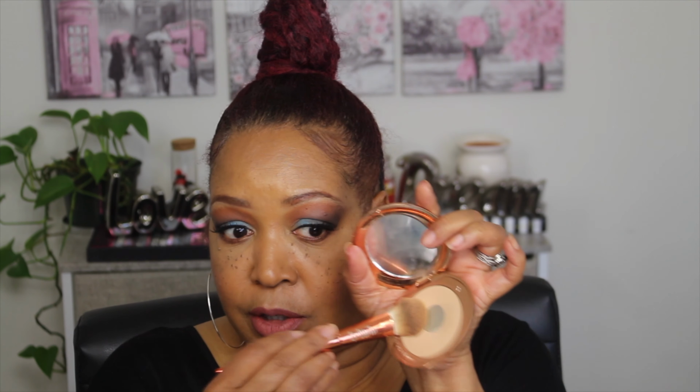I barely feel it when you just tap it on there. Because I'm very particular about applying setting powder under my eye, I may put a little bit in here like this, tap it with this brush, and just tap under here, okay? That's how I apply any kind of loose powder. Same thing with Charlotte Tilbury. I may go in here, tap it, dust off, and just tap it on here, let it sit for a little bit, and then go in and brush it away.